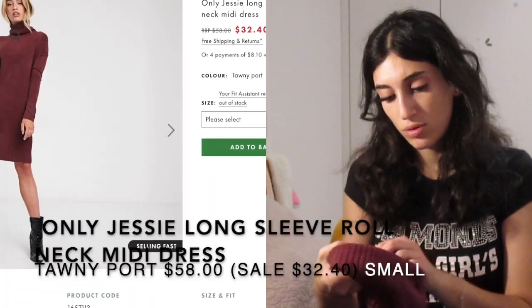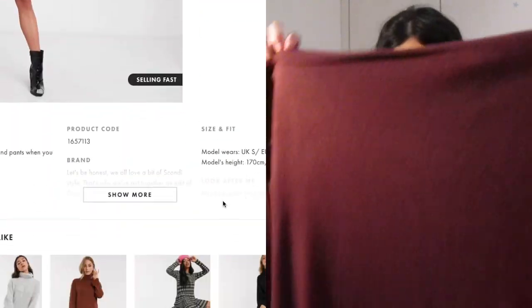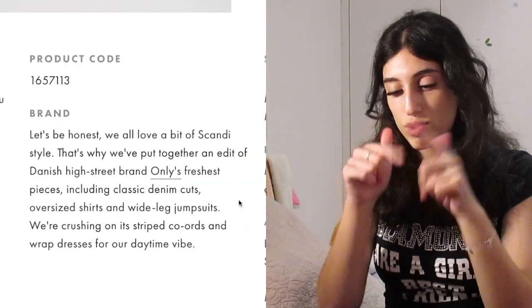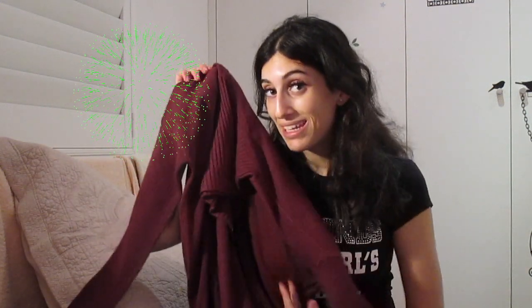So far, so good. Next one we've got, I've already taken it out of the bag and I have felt it now, yes. However, she's beautiful. I think it's called a Jessie something something. It's from the brand Only. Fun fact, I recommend polyester over acrylic. If you scroll and look at the description, it does tell you what it's made out of. Polyester is one of the better ones because it breaks down better. It also lasts longer. Yes, my knitwear.